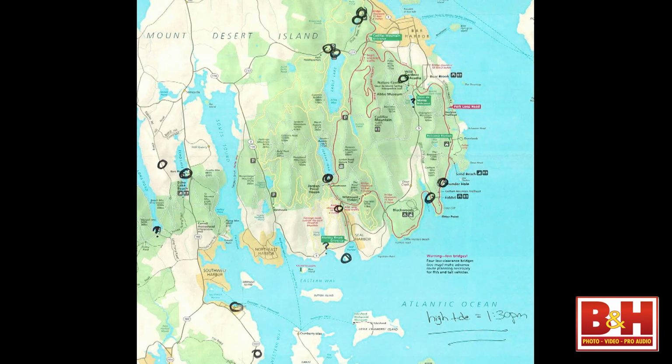Now here, back to Acadia again. This was a winter shoot in Acadia a few years ago. In January, they get something like 9 million feet of snow annually. I get up there and there's nothing. There was like an inch on the ground that melted the next morning.